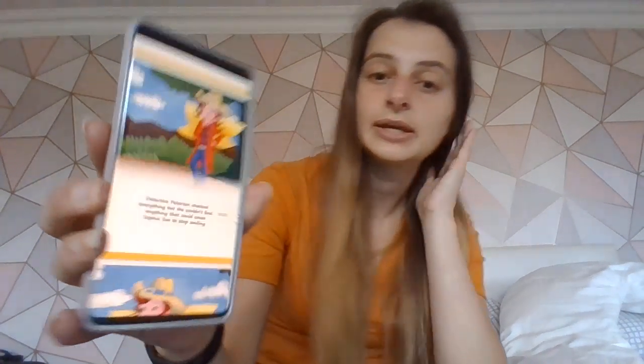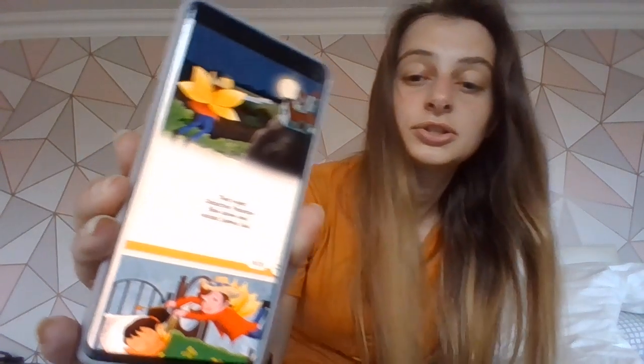Okay, now I move on to this page. Detective Peterson checked everything, but she couldn't find anything that could cause Sophia Sue to stop smiling. There was only one choice left. Detective Peterson had to visit Sophia Sue and see what she could do. So I didn't see any difficult words in those two pages, so I think I'll just move on to this page.